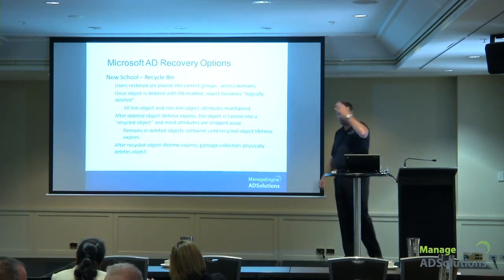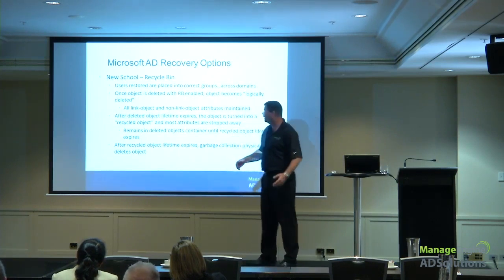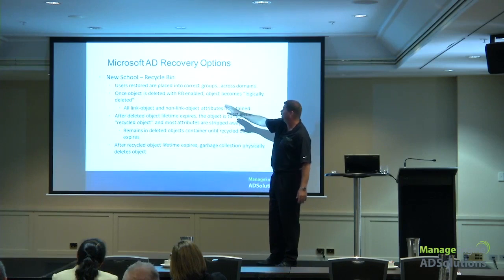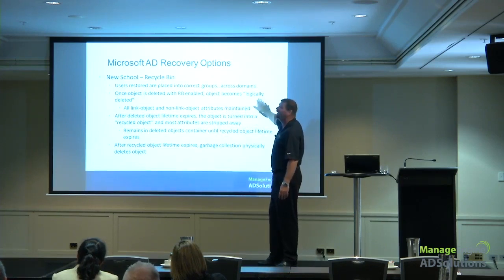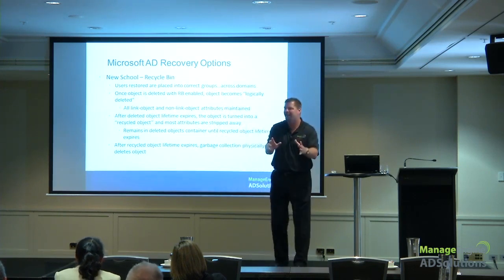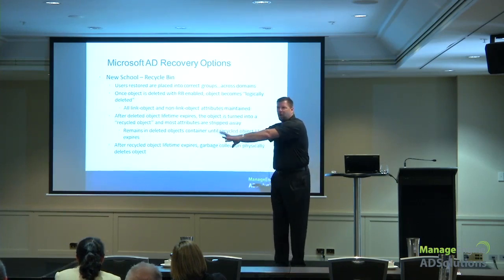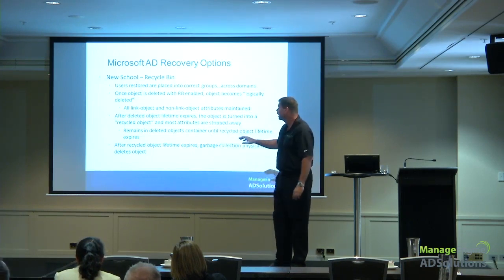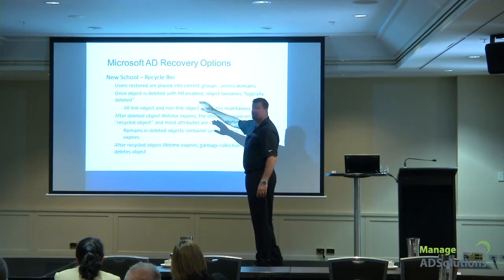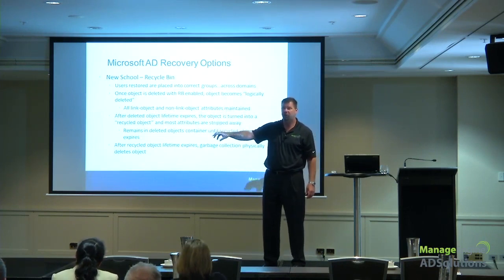So the recycle bin is the new way. Users are stored in the correct groups. Well, that's a benefit. Once the object is deleted with the recycle bin enabled, objects become logically deleted. Okay, so everything's still there. It's kind of like taking the user and putting it into a quarantined OU. It's over there. It's kind of sealed off and locked down. Nothing really changed. The user's still there. It's just over there. Okay? After the deleted object lifetime expires, so there is a time in which it becomes no good anymore, okay? And then I'm going to do something else with it.